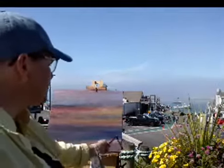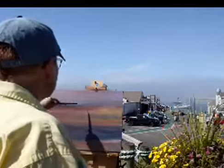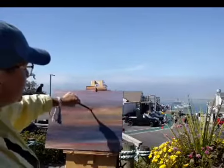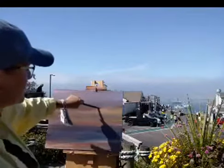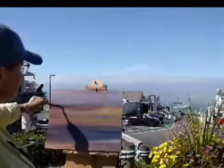He has very little paint to begin with. When I abuse it, I put it on with a knife, I'll put it on with a credit card, I'll put it on with a brush, I'll paint over it. That's okay.